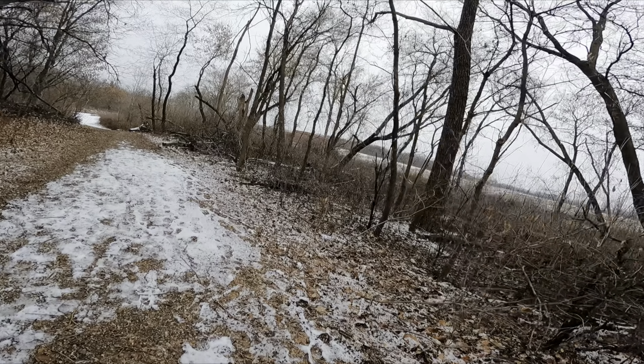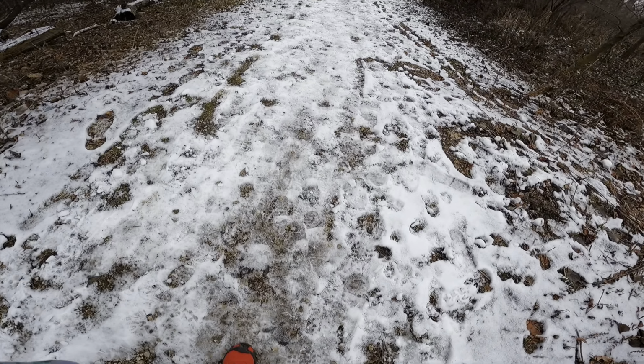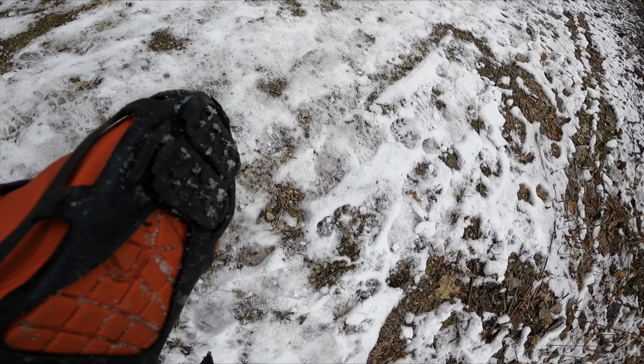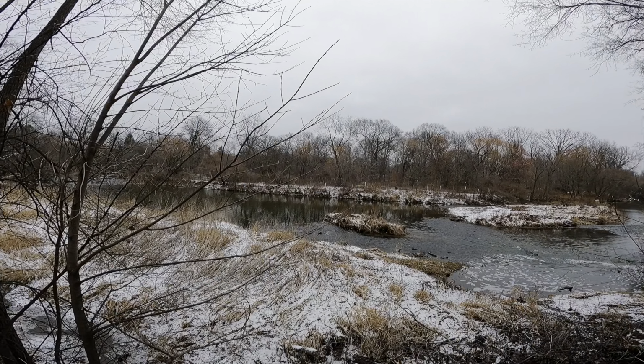Oh, look at these beauties. Lots of deadness. I like it. Okay, trail's icy, but fortunately, boom, I got on my spikes. Boom. I won't slip, slide, and die. Now I can wear sneakers. Cool beans.